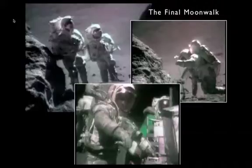EVA-3, the final moonwalk of Apollo, and so far the final moonwalk in history, took place mostly on the flanks of the North Massif. These TV images show some of the work that Cernan and Schmitt did at a collection of very large boulders that had rolled down the slope of the North Massif about 100,000 years ago and come to rest near the bottom of the mountain. That was a big breccia that had been created in the impact that formed the vast Sea of Serenity. A wonderful little geologic tableau, a history book.